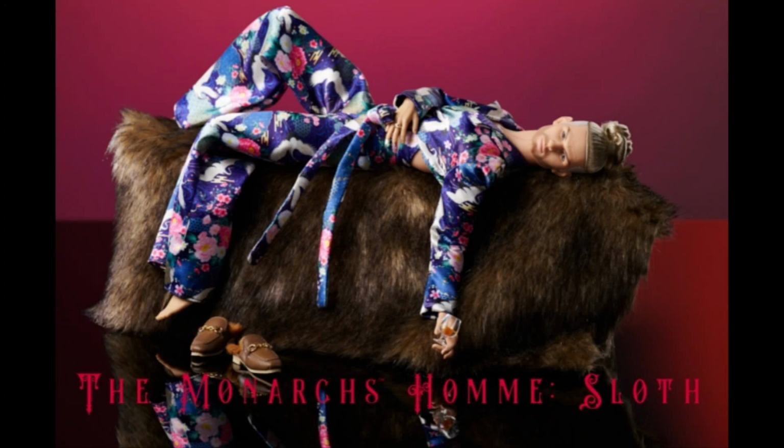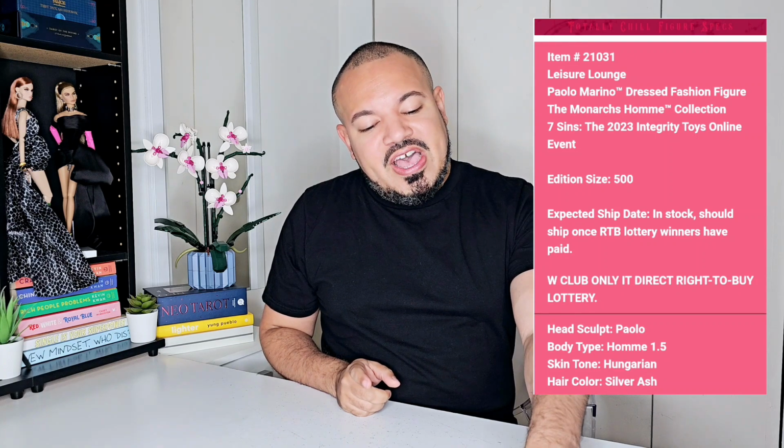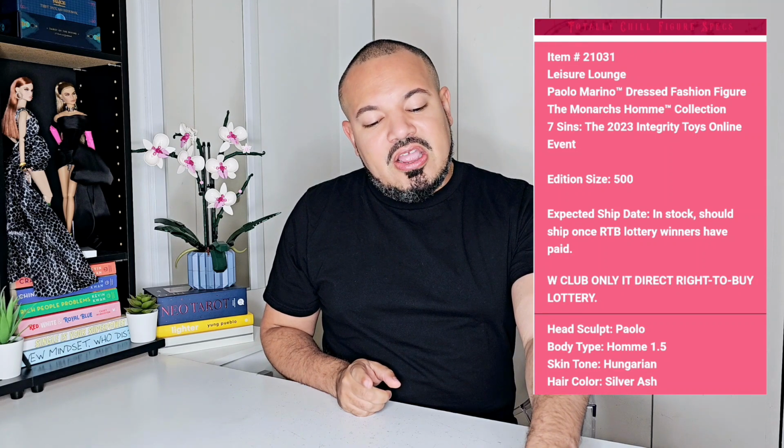And with that, I move on to our second sin, sloth. So now we have a monarch. We have Pablo Moreno. Head sculpt is Pablo. Body type is Ohm 1.5. Skin tone is Hungarian. Hair color is silver ash.